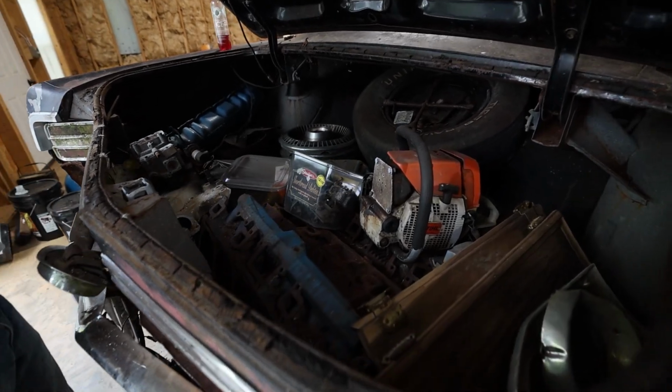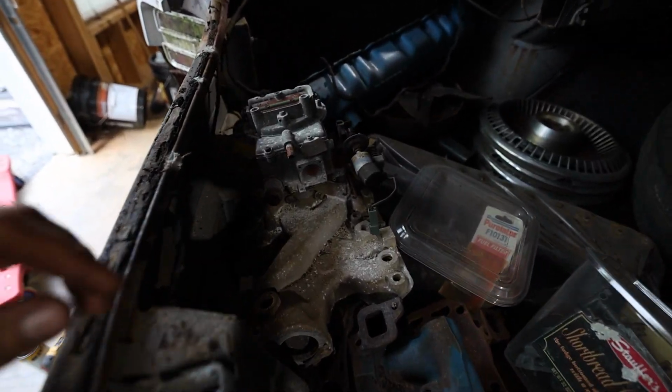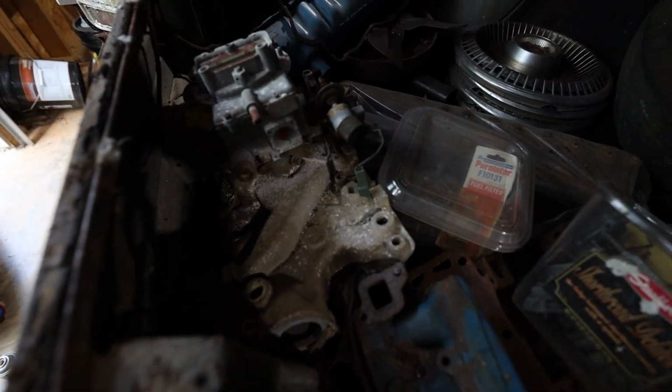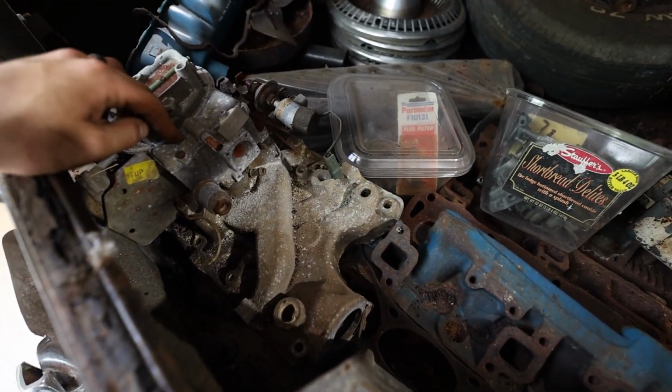Whoa! Wow. We got cylinder heads? Wait a minute. Is that a 4-barrel intake? Or is it 2-barrel? Wait, that's a Ford small block intake. What does that do in here? Well, I guess it was with a bunch of Fords. That's a Ford 2-barrel intake.